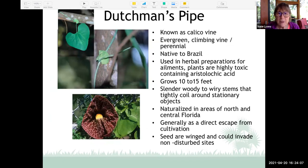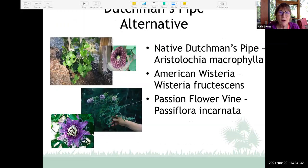Dutchman's pipe, native to Brazil. It's a climbing vine and a perennial, also known as calico vine. It grows pretty long, 10 to 15 feet. The seeds are winged and can invade non-disturbed sites, so you don't want this on your property. But the alternative is the native Dutchman's pipe.